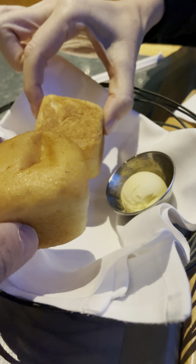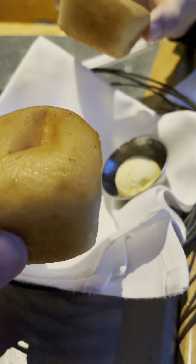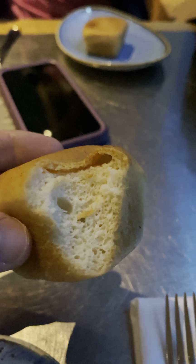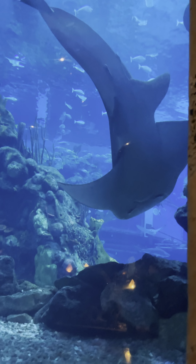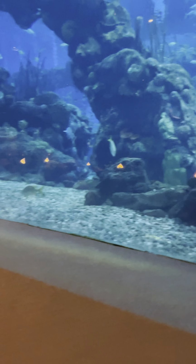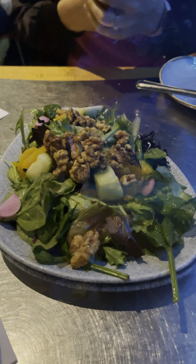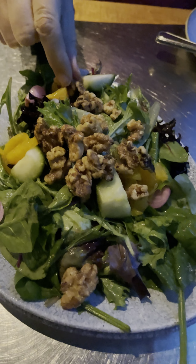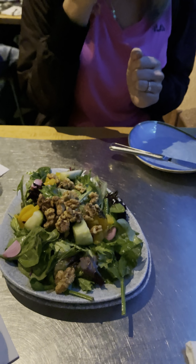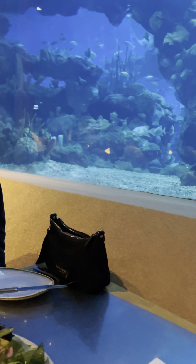Do they have vegan rolls and vegan butter if you ask for them? Of course, I'm not getting the vegan butter, but apparently Denise might have some, maybe. I don't know. We'll see. Okay. Whoa. While you're eating your bowl. Here's the salad. Looks like lots of nuts. Lots of nuts. Caramelized. Does the fish like it?